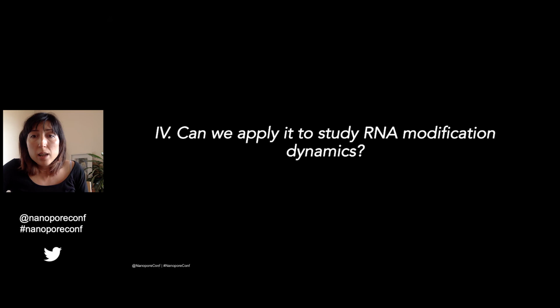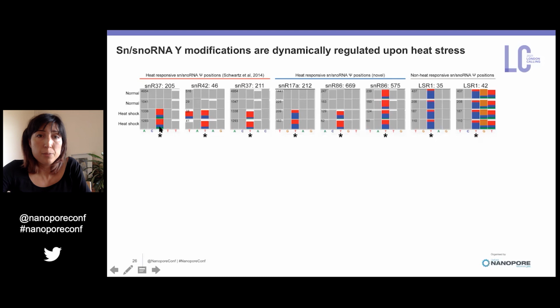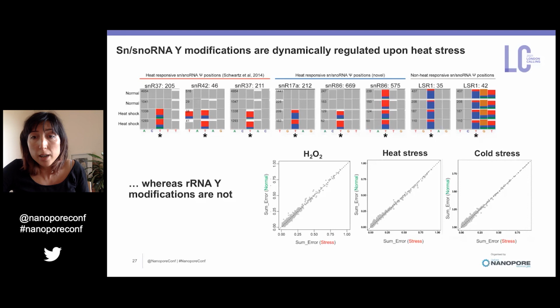So can we now use all these algorithms to study RNA modification dynamics? The short answer is yes. We can now compare two different conditions, which people can choose, whatever they want, cancer, non-cancer, or different tissues. And we can see, for example, that in this case, under normal situation, we don't have a modification. And when we put the cells under heat shock, they express the modification here. Some of them were previously reported to be heat responsive, but then again, we identified novel positions that were not previously reported to be heat sensitive. And of note, other types of RNA, like ribosomal RNA, we did not find to be heat sensitive or responsive to any of the environmental stresses that we examined.